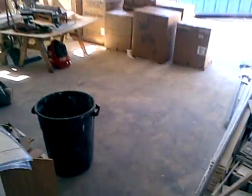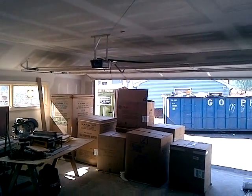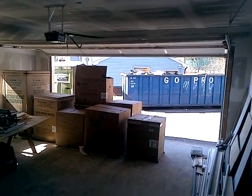Take a quick peek in the garage. We raised the ceilings in the garage. Dropped the biggest garage door I've ever used, and that's where our appliances for the kitchen are right now.